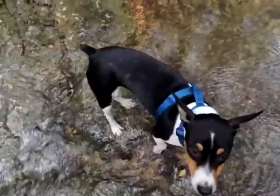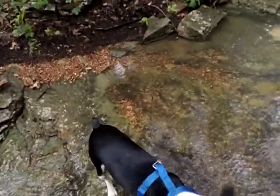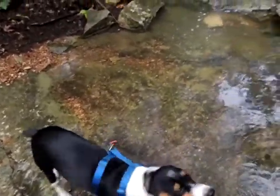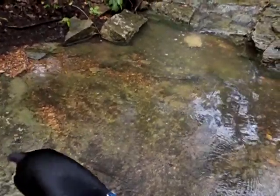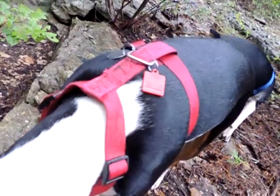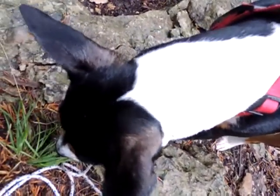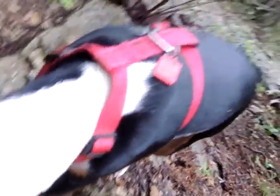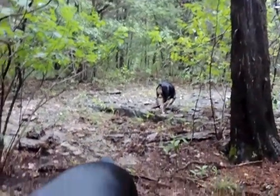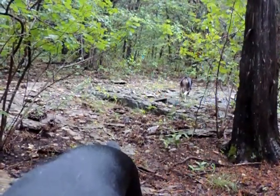We're just about done with the waterfall, so we'll move on to the dog park in just a few seconds. Ooh, big boom outside here. Yeah, that little tail shake. Yang's checking out some vegetation here. He does a pretty good job of eating grass at times and keeps himself pretty regular and cleaned out. So does Yin.